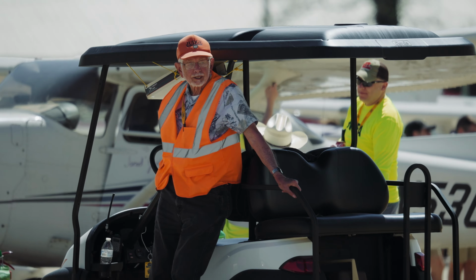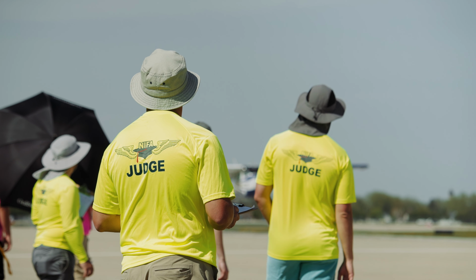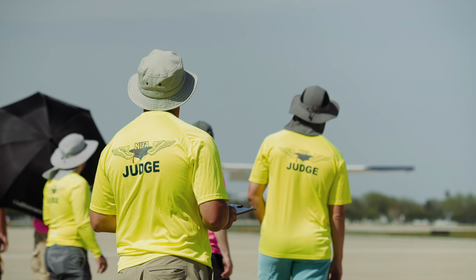Well, with you, it's probably landings, right? It is landings. We have 2 landing competitions, one power off approach and landing and one short field approach and landing. I think the power off 180 competition has made me a better pilot by just requiring me to plan my altitude and airspeed management further out. I have to really think ahead of the airplane.